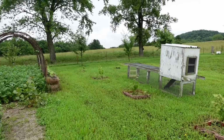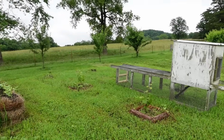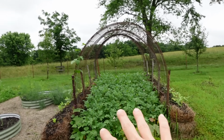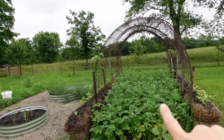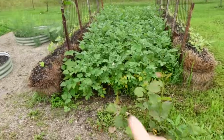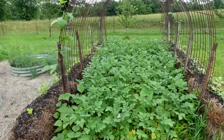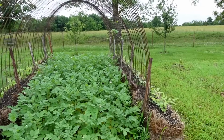So this is the little mobile chicken coop that I was telling you guys about. By the way, those are not weeds. Those are potatoes I planted under my bean tunnel because I knew that the potatoes would mature before the beans shaded everything out. So the beans are just now popping up, but the potatoes will be ready to harvest before everything gets super shady. I was able to grow quite a few potatoes in this space that otherwise would have just laid empty. I like looking for creative ways to use my garden space. It's not just unused space.